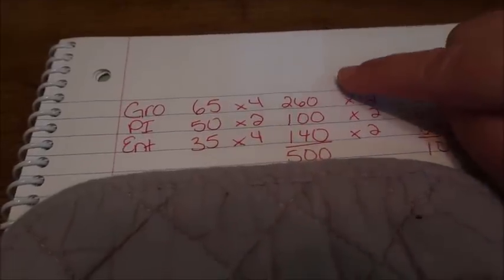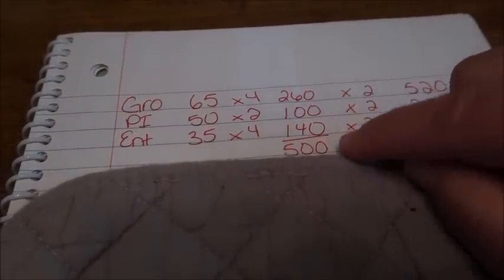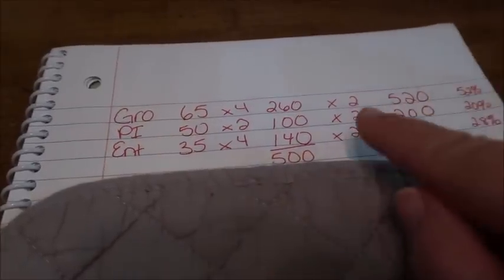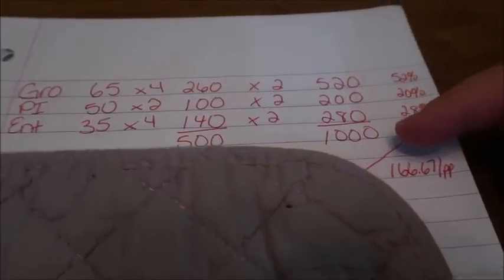So what it used to be was $260 a month for groceries, $100 a month for personal items, and $140 a month for entertainment, for a total of $500 a month. Well, I think we all can agree grocery prices have doubled. 100%. I don't know where you are, but they have at least doubled here. So in that vein, I doubled the prices just to get an idea of what those prices would be now.